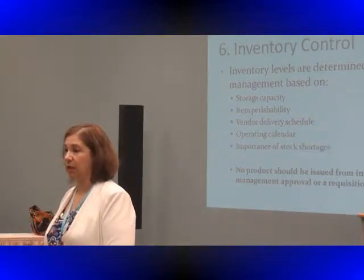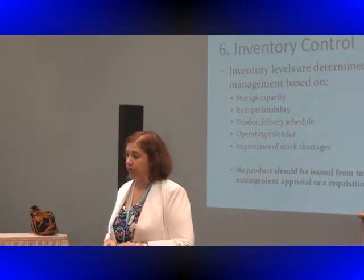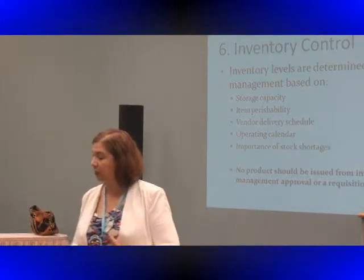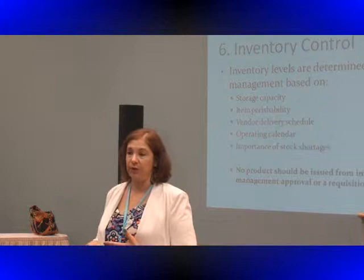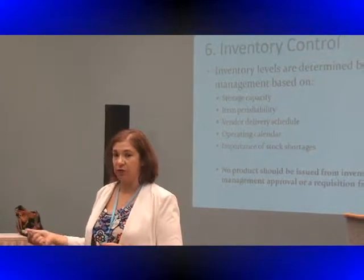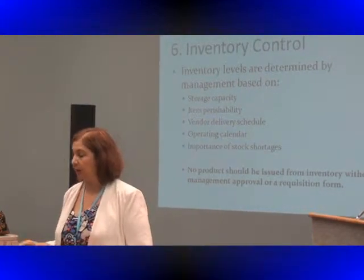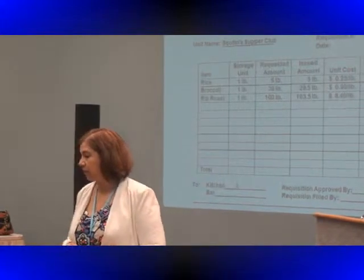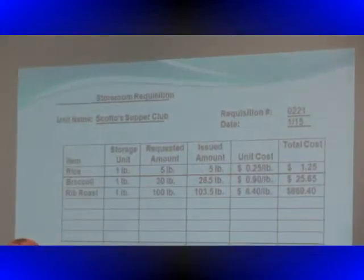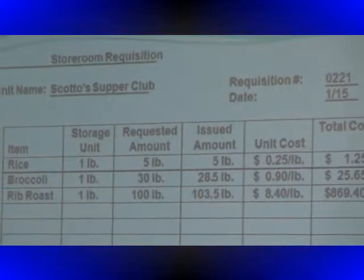So if something doesn't come in, as a manager, you need to take action to make sure that you have it for production. And the next one is very important. No product should be issued from inventory without management approval or requisition form. So you as a manager should know exactly what's going in your storage and exactly what's coming out. Shouldn't be taken out without a written record or you knowing about it. And here's an example of a storeroom requisition that you can use. And this one even has a dollar amount on it, so we know how much is being taken out.